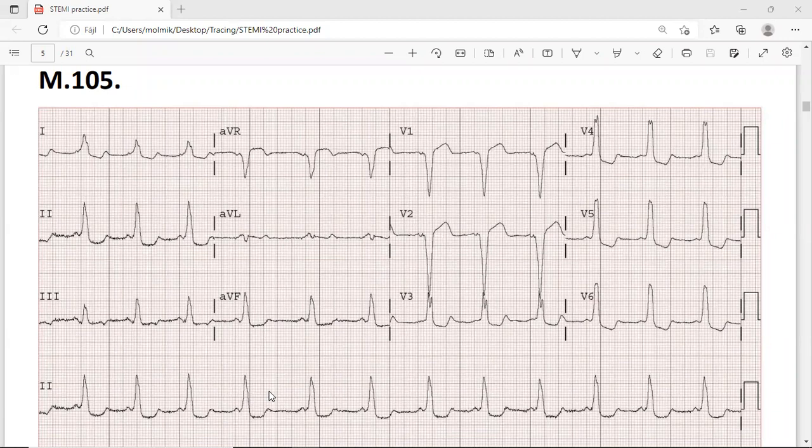And the heart rate: we have a little bit more than three big boxes, almost four. So it's a normal heart rate. If we go for the axis, it's normal because leads 1 and 2 are all positive. aVL is equiphasic, so this means that we have about 60, and this looks like the biggest one in lead number 2.